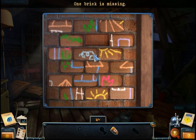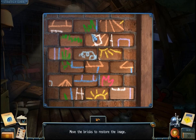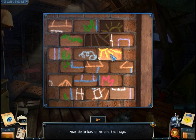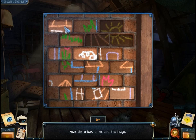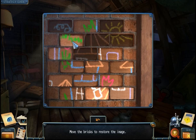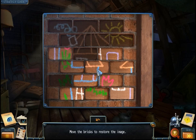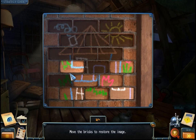And now we can look at this. Oh, one brick is missing. Here we go. Move the bricks to restore the image. Cloud? Is that part of the cloud? Yes. That's a bit of cloud there, I think. No.